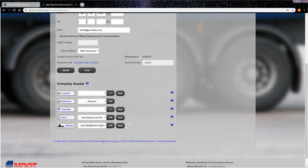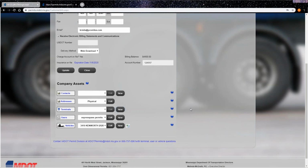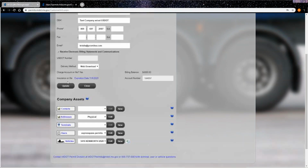Terminals are optional and can be set up at this time. Terminals are different physical locations for the same USDOT number and account. Click the New button to add a new terminal. Enter the terminal information in the required fields and then click the button to edit entered terminals. Contact users and vehicles can be assigned to a terminal. Once all company data has been entered and updated, click the Home button to return to the dashboard.